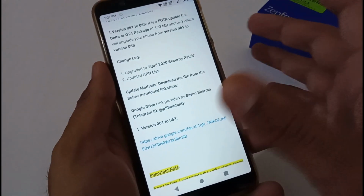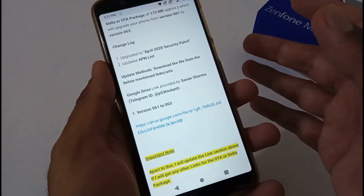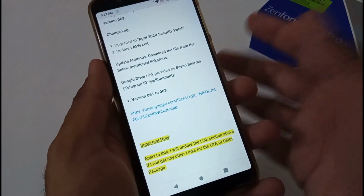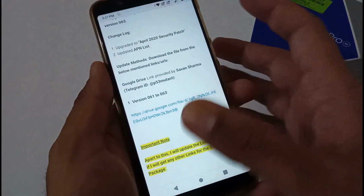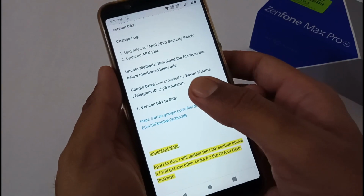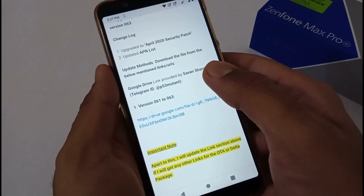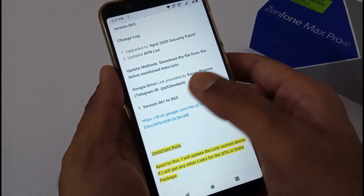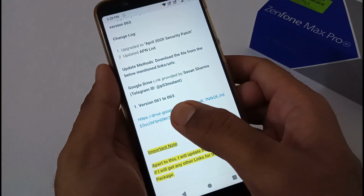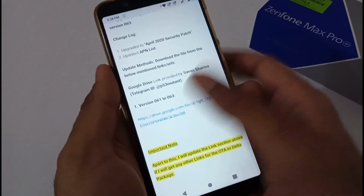At this time I didn't get the OTA package from the official Asus server side, but whenever I get that, I'll update this section. Whenever you are viewing this video, you can refer to that. But at this moment I have got a link from Savan Sharma. It's the Telegram ID of this custom ROM developer. This link will upgrade your phone from version 061 to 063.